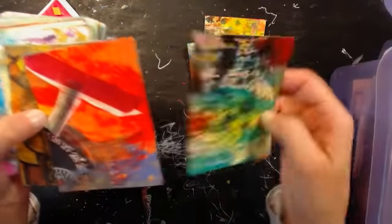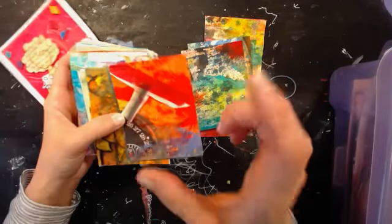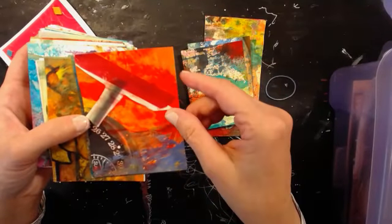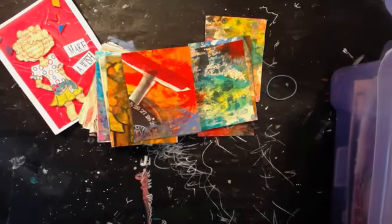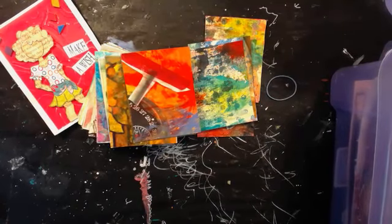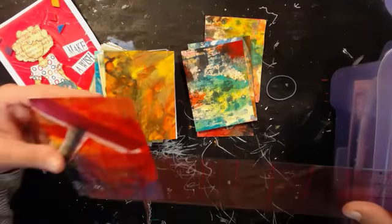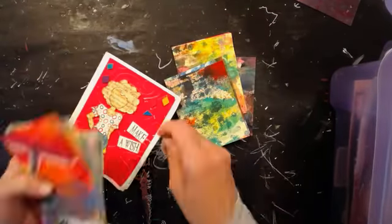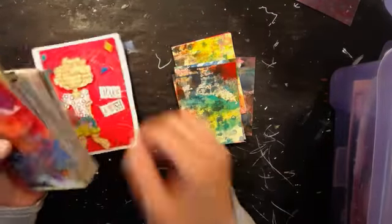Now, I don't really make ATCs anymore, artist trading cards that are 2.5 by 3.5. I make art cards that are 3 by, what are they, 3 by 4? Good grief, I forget how big my art cards are. Where's a ruler? Hang on, guys. 3 by 4, I think. I make them a little bigger. So they have a little bit more real estate to play on than ATCs.